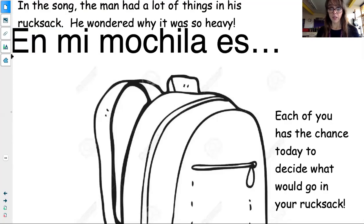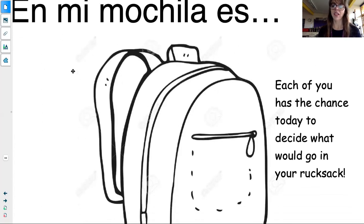So, if you haven't worked it out by now, mochila is a rucksack. And in the song, the man had a lot of things in his rucksack. He wondered why, por qué was it so heavy? Tan pesada. Today I'm giving each one of you the opportunity to put things in a rucksack. That's more exciting than it sounds, because you're going to have this sheet here and we're going to put some stationery in it, and you will be able to name each bit of stationery that you put in. Let me show you what I mean.